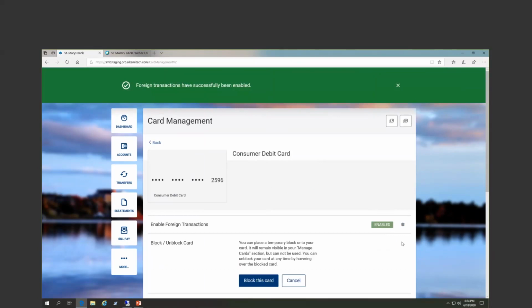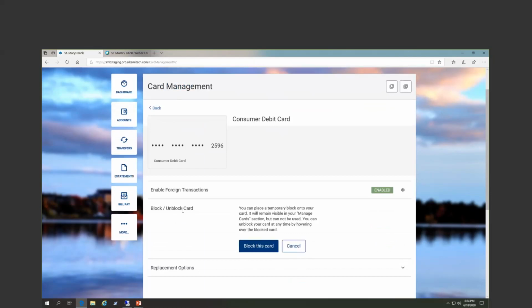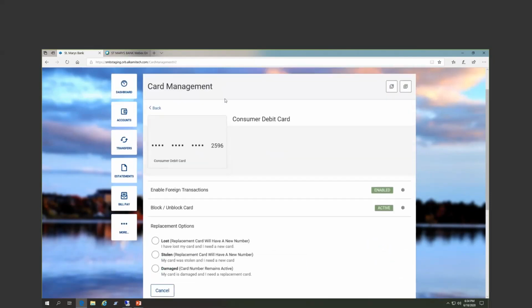You even have the ability to block your card temporarily. Let's say you went out for the evening and forgot your card at home, or you know where it is, but you just can't get to it. You can temporarily block your card and then unblock it. You also have options if you have lost your card, it's been stolen, or it's damaged and no longer functional. So you can initiate all of these things within card management at any time, and it will generate a new card order for you.